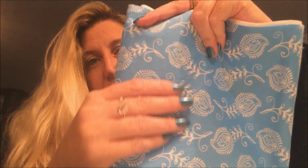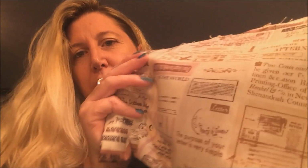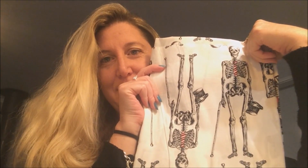There is also this gorgeous fabric, which is that design, and there is also this. I really like this. I love old-fashioned stuff, so that really appeals to me. And of course this one. So that's pretty much all I have to show you.